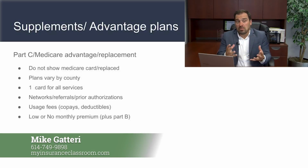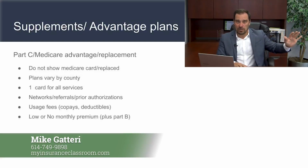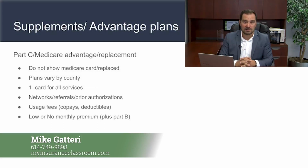And so the question you need to ask yourself is, would you rather pay an additional $100 to $150 a month for a supplement to be able to see anyone, go anywhere, and pay next to nothing when you use it? Or would you rather save that $100 to $150 a month with a Medicare Advantage plan? And what you're going to give up in return is you're going to have a network of doctors and hospitals, you're going to have copays, you're going to have deductibles, you're going to have out-of-pocket expenses.